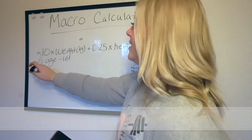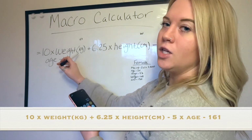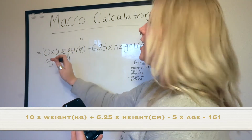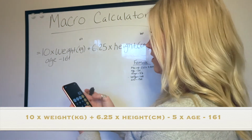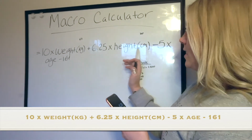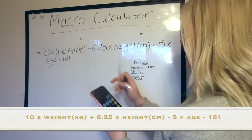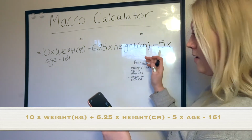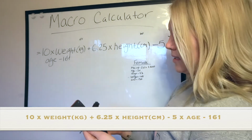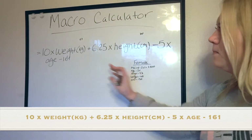First we'll start with this. We're going to do 10 times your weight in pounds converted to kilograms. I already had 140 right here. I just Googled 140 pounds converted to kilograms, and it's 63. So 10 times 63, plus 6.25 times your height in centimeters. I took the 5'3", and that's 160 centimeters. So times 160, minus 5 times your age, so 24, minus 161. So here it says 1,300 is just the BMR.